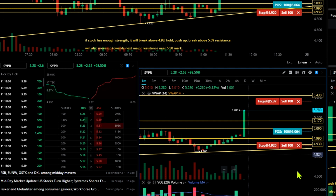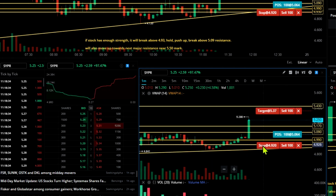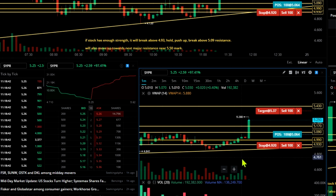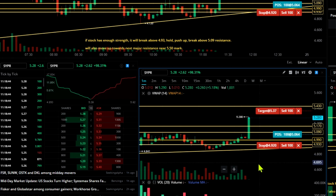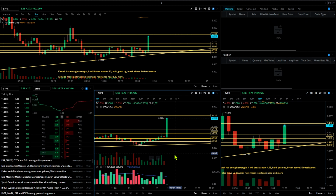There's that break of 509. Whoa, that was a huge push up. Very nice break. Now I want to see it squeeze up a little higher. Just 4 more cents. And that was it. That was the fastest trade ever.